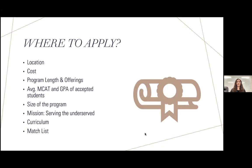Additionally, how big is their program? Is it 60 students or 200? And trying to figure out what kind of program suits you, if you like to have a big class or you like it to be smaller.